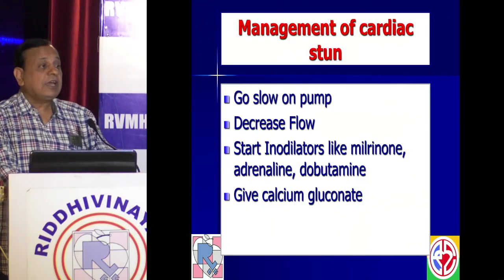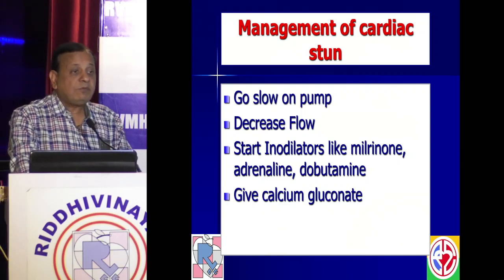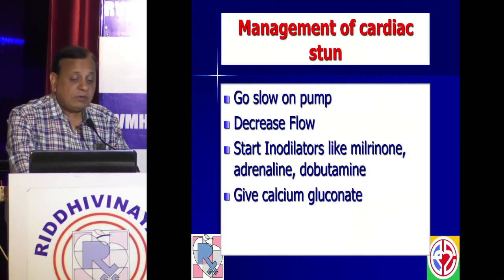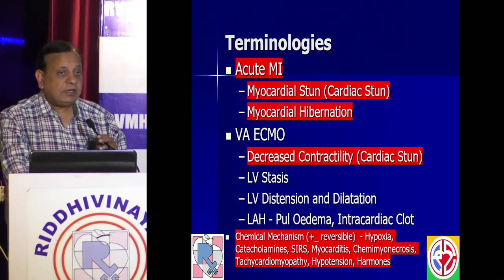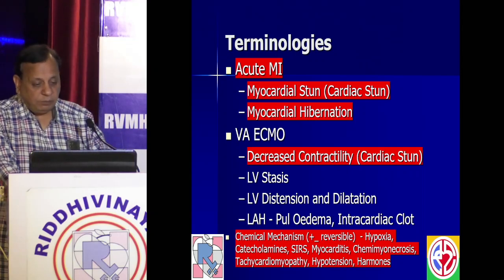So, how do you manage cardiac stunning? We have to go slow on the pump, we have to decrease the flow, we have to start inodilators like milrinone, adrenaline, and dobutamine, and give calcium gluconate. As I was telling, the topic of cardiac stunning is short, but when applied to VA ECMO, I would extend this cardiac stunning beyond to VA ECMO.